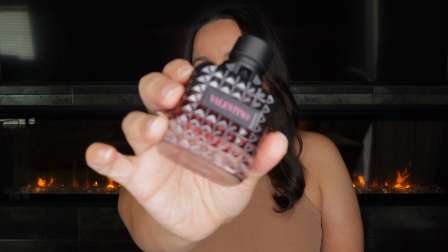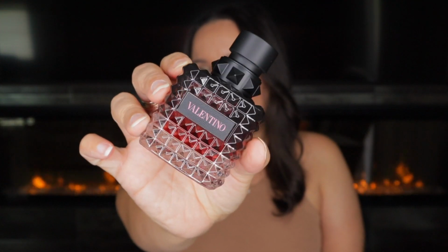Another fragrance that I really have been loving for layering is the new Valentino Donna Born in Roma Intense. When I first got this fragrance, I didn't really care for the jasmine. It was a little indolic and a little too heavy. But this, it's indolic in the beginning, but then it goes down. This paired with the other Valentinos, to me, takes all the other Valentinos to a whole other level.